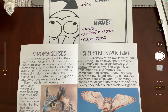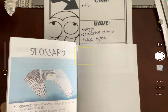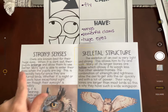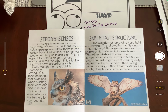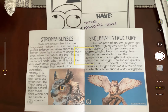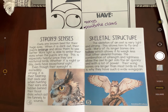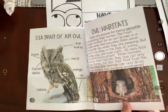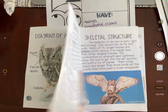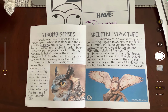When it's dark out, their pupils enlarge and allow them to see better. This is the word enlarge. You might know what that word means. Enlarge means to make bigger. So their pupils, the black part of their eye, can be made bigger to allow them to see better. More light is able to enter their eyes when the pupils are big. This is especially helpful since they are nocturnal birds. Remember when I said on the last page that they sleep during the day? That's what nocturnal means. Nocturnal means that they're awake at nighttime and they sleep during the day.